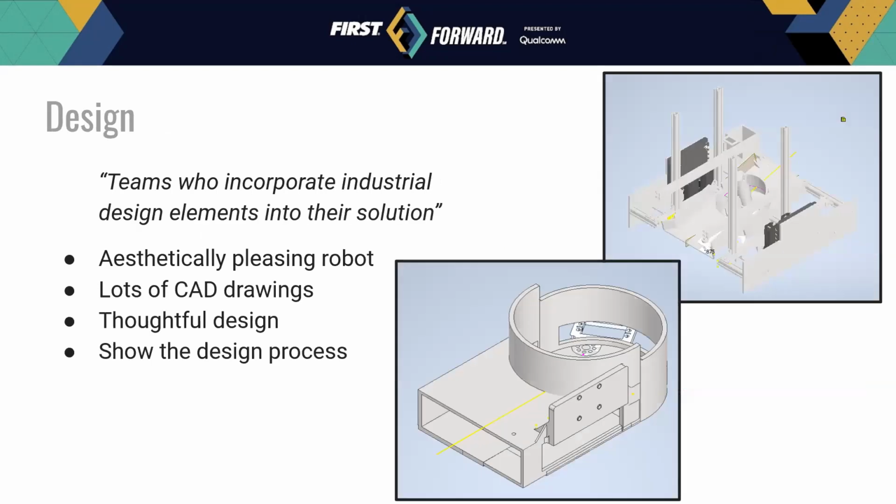The Design Award is all about the design of the robot and the thought that goes into the robot. One thing that the judges really like is really nice looking robots. Stuff looks really clean and sleek. You don't want to have just wires everywhere and random parts that don't really seem to have a function. You need to have it all be super clean and nice.